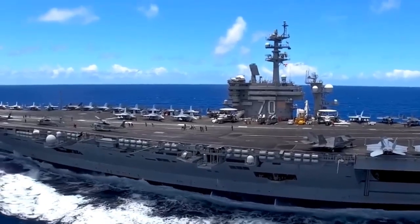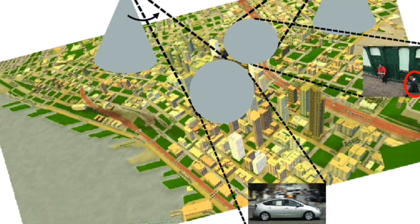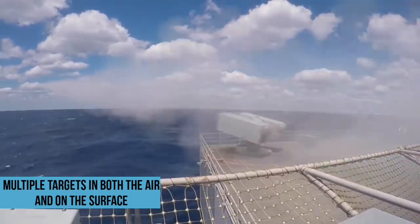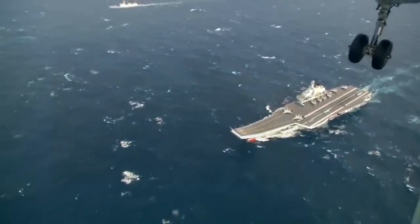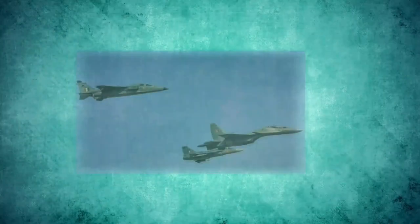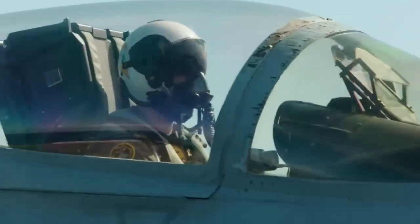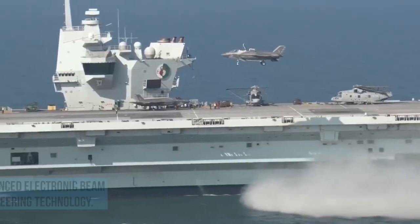One of the key features of the N/Spy-3 MFR is its ability to perform multifunction operations. This means that it can simultaneously track multiple targets in both the air and on the surface, providing the USS Gerald R. Ford with a comprehensive view of the battlefield. Additionally, the MFR is able to detect and track low-flying aircraft and missiles, making it an important tool for missile defense.